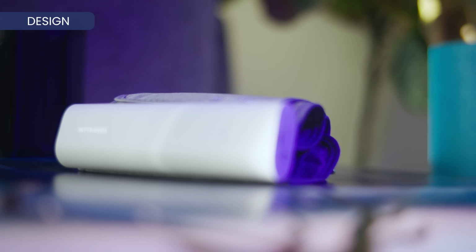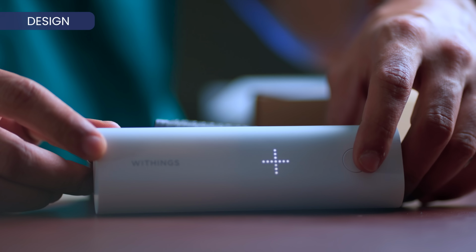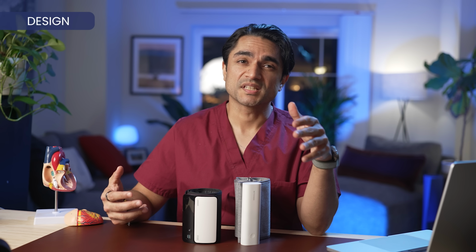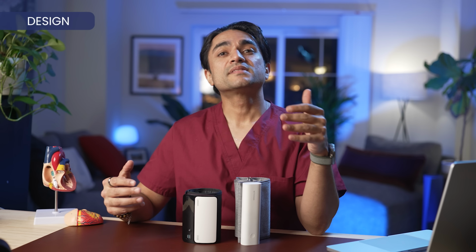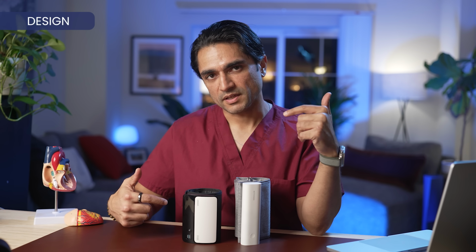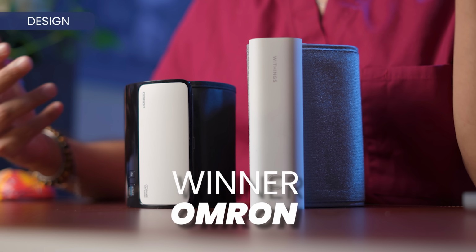Plus, the dot matrix display on the Withings machine definitely looks much cooler, but it actually makes it harder to read, which makes me think that Withings prioritized design over ease of use. At the end of the day, like we'll talk about in a bit, the main purpose of a smart blood pressure machine is having the app track blood pressure readings over time and help interpret them, so the display can be secondary. But it's still important to be able to see the reading right after you take it, for which the Omron is better. So the winner here is the Omron because it's easier to use and still looks kind of cool.